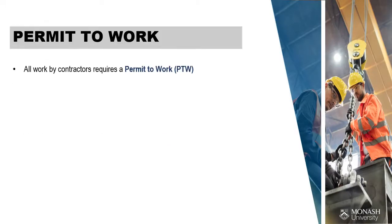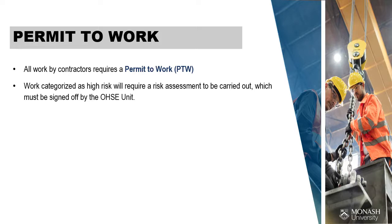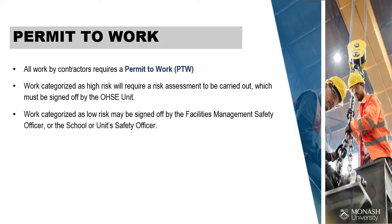All work by contractors requires a permit to work. Work categorized as high risk will require a risk assessment to be carried out, which must be signed off by the OHSE unit. Work categorized as low risk may be signed off by the Facilities Management Safety Officer, or the school or unit's safety officer.